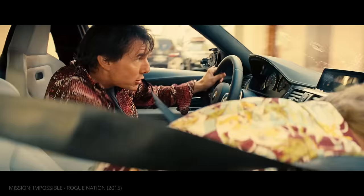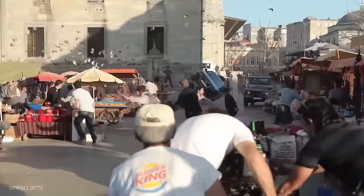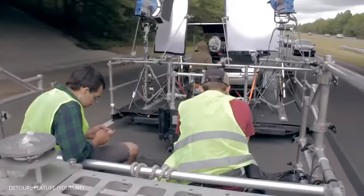a car shoot must prioritize safety. Do you have your seatbelt on? Will you ask me that now? The filming process must be both safe for the cast and crew, as well as other drivers on the road.